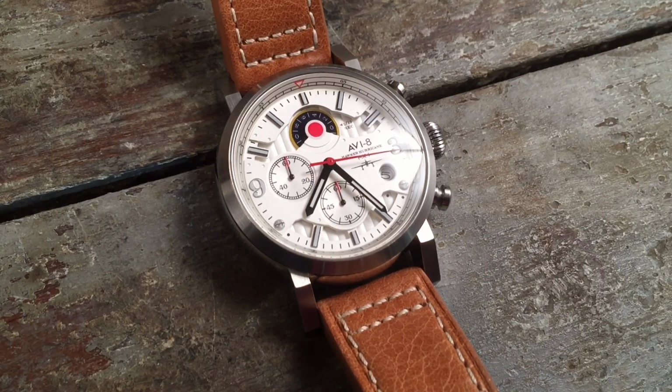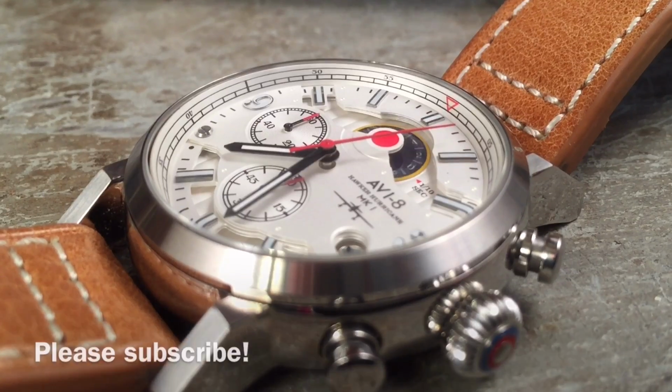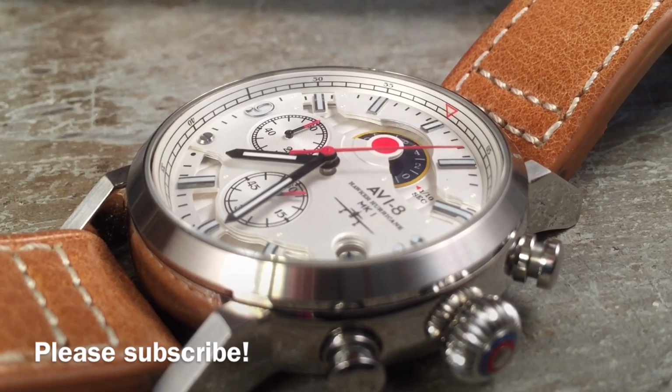But it is definitely a watch for someone who doesn't mind going off the beaten path a little bit and finding something that is much more accessible than a lot of the mainstay aviation chronographs that we're seeing in the market. What do you think of aviation-themed chronographs?